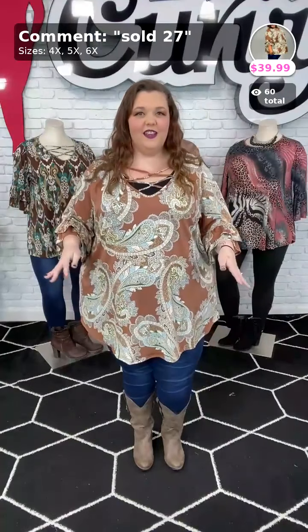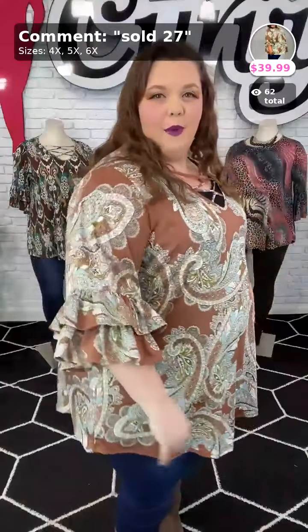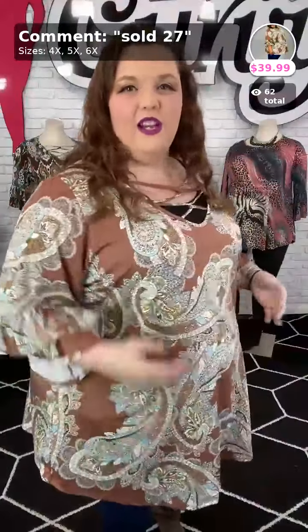It's paisley. This is Flirting with Curvy. Absolutely beautiful. Sold in the number 27. Bell sleeves there with the double layers. I call this the little peekaboo, because if you got the girls and you want to show them off, you go right ahead. I don't have enough girls.